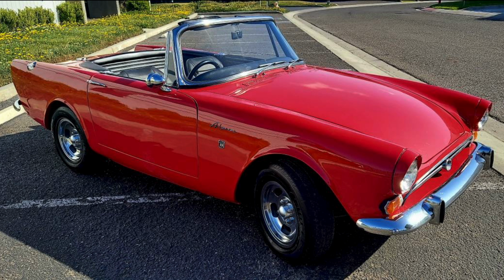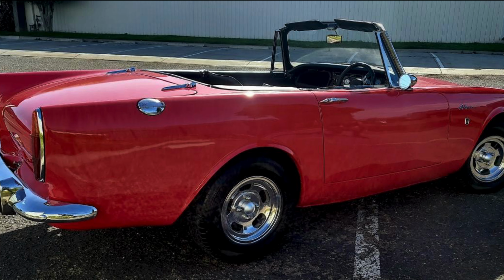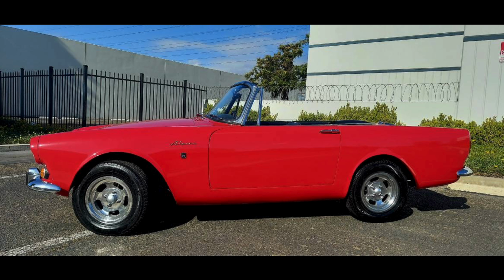But I do love the little muscle car wheels that we can see here in this picture. And this car, I mean, it looks really clean from these pictures here. The paint looks great. Of course, you'd have to see it in person to see whether that's true or not, but it looks really cool.